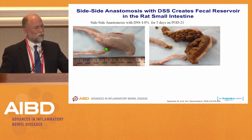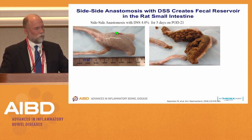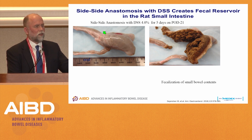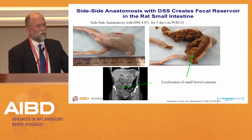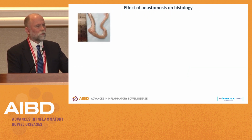There's pumping into this chamber. It basically fills, and then you're going to have some material exiting on the efferent side, and this fecalization is highly reminiscent of what we see in our patients when they come into the emergency room with solid stool being trapped in this area.